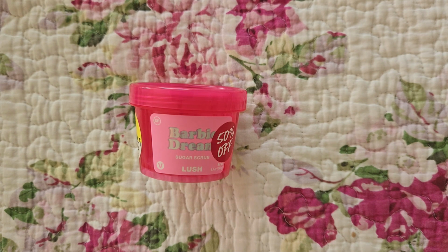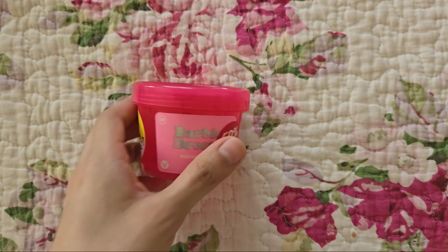So I wouldn't recommend it. I did like the scent, but I'd probably try to get another Lush product in the same scent family. I have a Snow Fairy foaming sugar scrub that I haven't used, so I'm curious if it's the same texture or not. So there's that one.